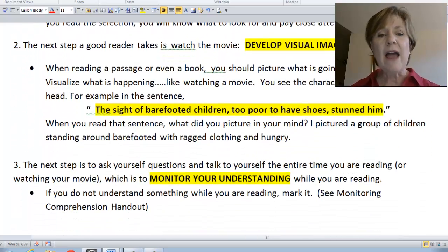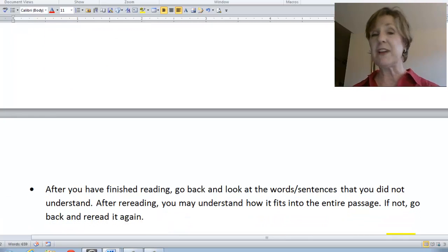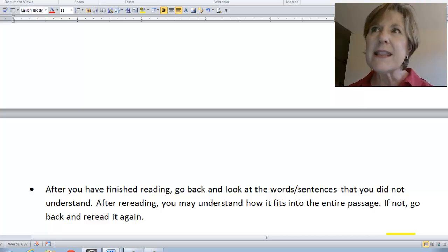So now, after you've monitored your comprehension and your understanding, you've watched the movie, you finished the passage. Wow, that was really good. Now what? Well, when you walk out of a movie and you're with a buddy or a friend, you start talking about the movie. Which part did you like the best? What did you think about the part when the horse was running down the street? Well, did you understand why he did that? What happened? How did he get out of his pasture? And you're asking questions. You're recalling or summarizing some of the things that went on.